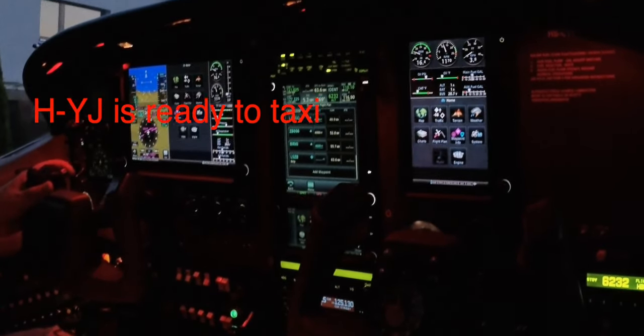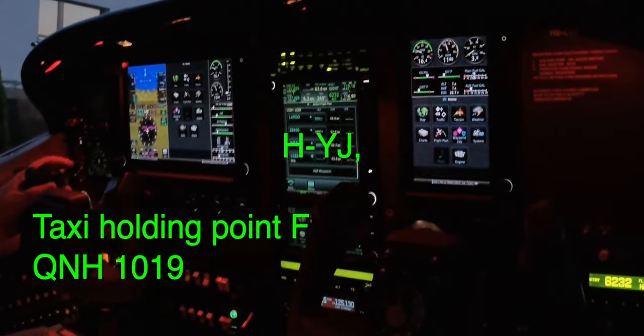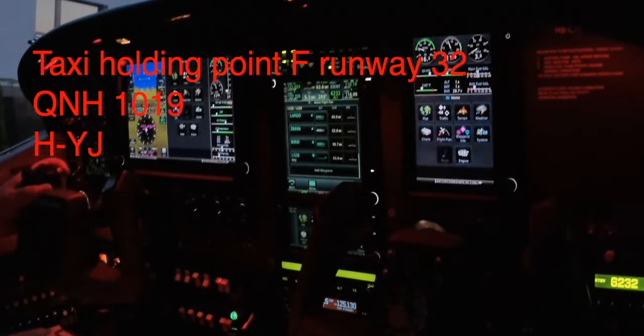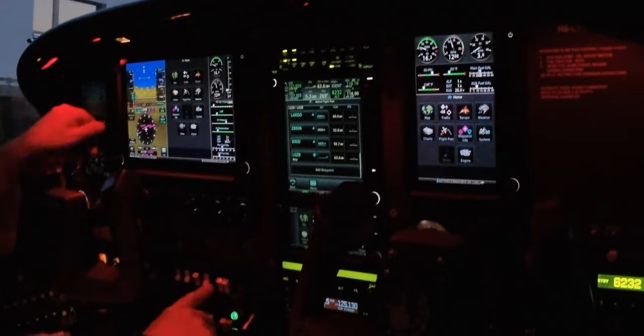Hotel Yankee Juliet is ready to taxi. Yankee Juliet, taxi on Foxtrot, QNH 1019. Taxi on Foxtrot, runway 32, QNH 1019, Hotel Yankee Juliet.